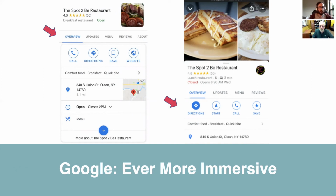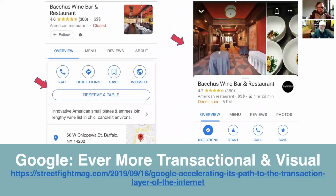Whatever they need: directions, calls, quick descriptions of what's offered, pictures. They also are becoming ever more transactional and ever more visual. More and more calls to action in the knowledge panel, in the business profile: reserve a table, order ahead, delivery. And it is becoming more visual; visuals, particularly for restaurants, are ever present. This trend isn't going to end.